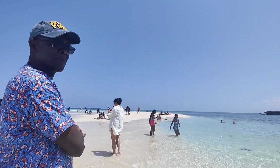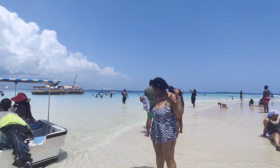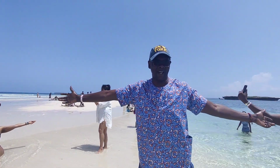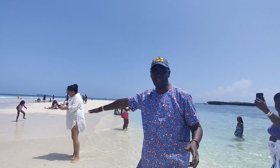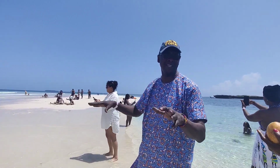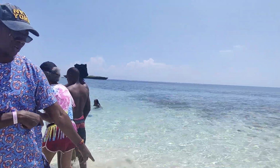You see all the people walking around, just having fun. And this is what it means to be in Kenya. When I tell you to come to Kenya, you really need to come because this is it. Nothing else. This is it. The beautiful sandy beaches. You can't get this anywhere else. Trust me. Look at the clear waters here.